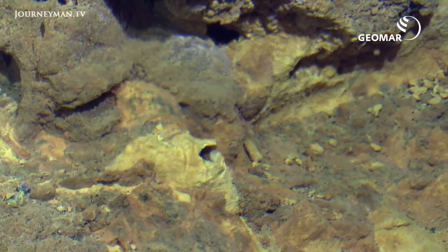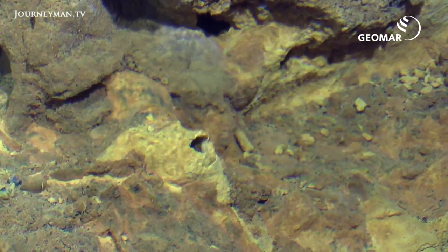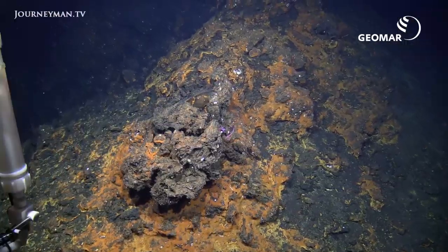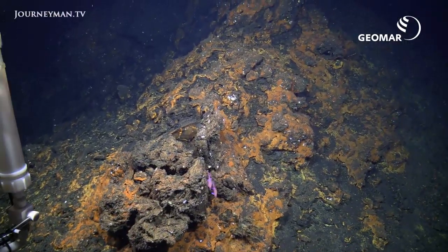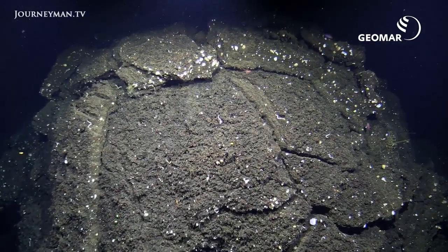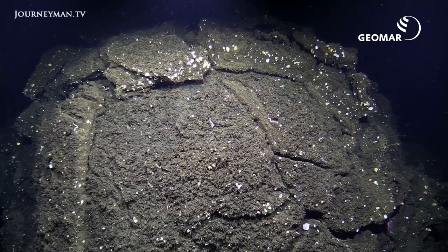These are all the smoking gun of the volcano. They tell us the condition of the volcano, they tell us how active it is, they tell us what elements, what minerals are being extracted from the volcano and being precipitated at the seafloor and in the water column.